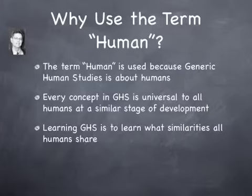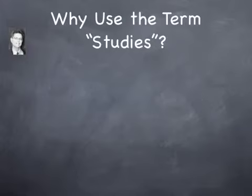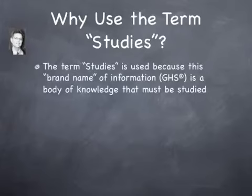Learning GHS is to learn what similarities all humans share, rather than to concentrate on the superficial external differences. Question: why use the term studies? The term studies is used because this brand name of information, generic human studies, is a body of information that must be studied through reading, observation, and practical application.